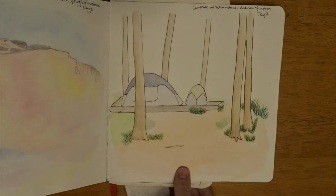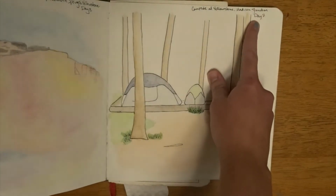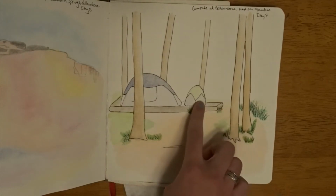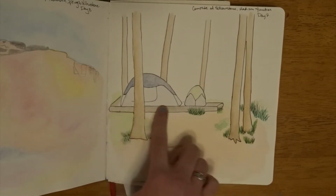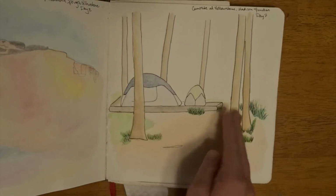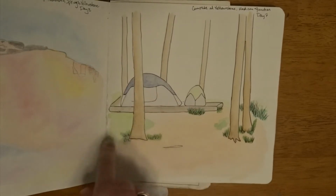One night we actually got to stay in Yellowstone. It was at Madison Junction. That was day 7. It was a little treat to ourselves. And it had this cute little tent spot for us. So it was gravel. We put the tarps down under the tents. This was the boys' and this was mine.